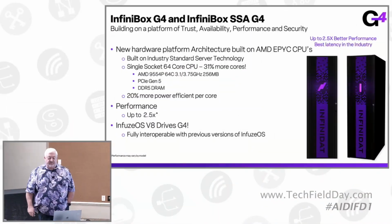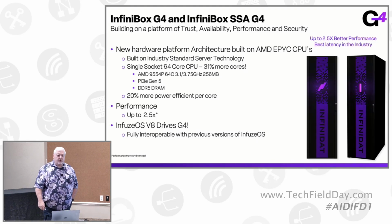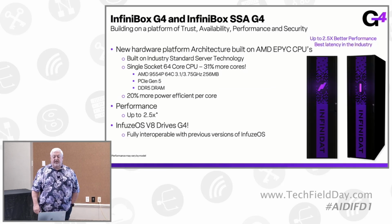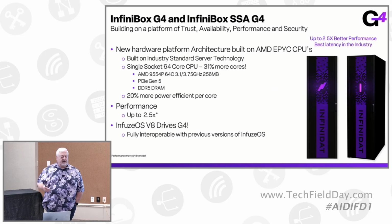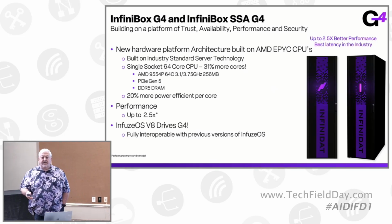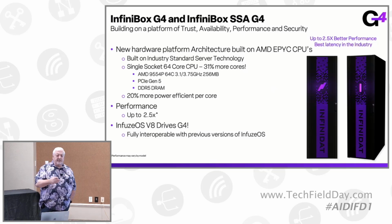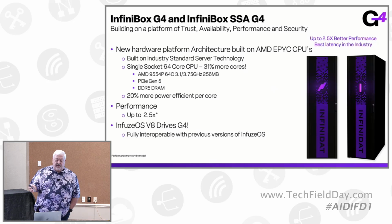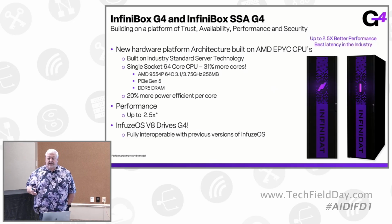So the G4, this is the new set of systems that we launched this past spring. Again, it was a refresh of our previous Generation 3 systems, but we made a pretty dramatic shift. We went from dual-CPU Intel-based architectures to a single-CPU AMD-based architecture. So we leveraged the AMD EPYC CPUs. We went from a total of 48 cores, two 24-core CPUs with Intel, to a single 64-core CPU with AMD.